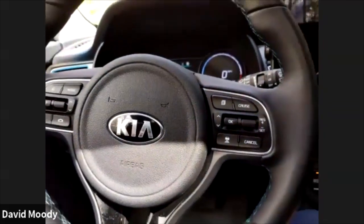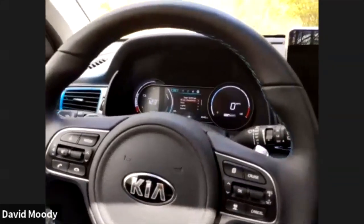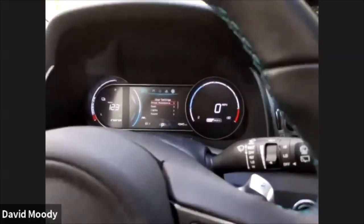So, what else? Any questions? It's a really amazing car. It is.